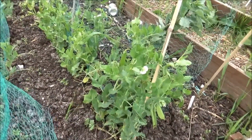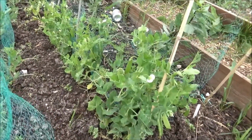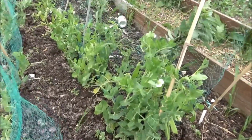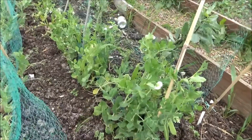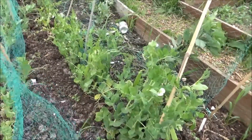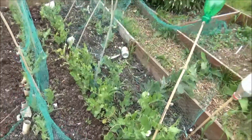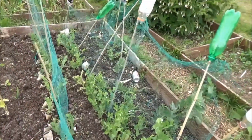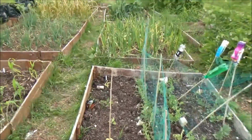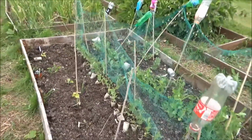Yeah, there's quite a few peas forming. They need thickening up a bit, so I'm going to give them a good drenching in water. And these are a variety called marrowfat, which are mushy peas. So I'm a bit unsure when's the best time to harvest them, when they're thick, or do I harvest them when they're dry? I'm not sure. If anyone can help, I'd love to hear from you.